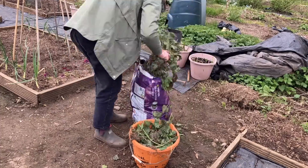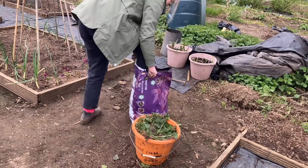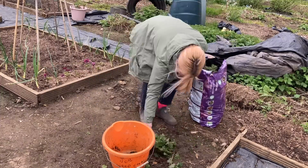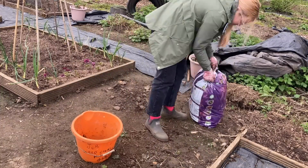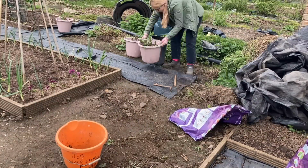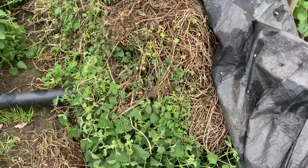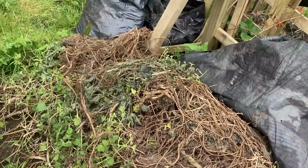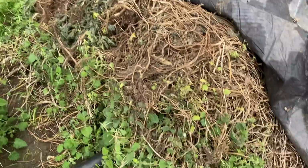The first thing that I realised needed doing was actually getting rid of some of the garden waste, as in the nettles, the bindweed and the mare's tail. I have a massive pile of bindweed and nettle roots that I have just been adding to over the last 2 months or so. And I've noticed a lot of it has started sprouting.